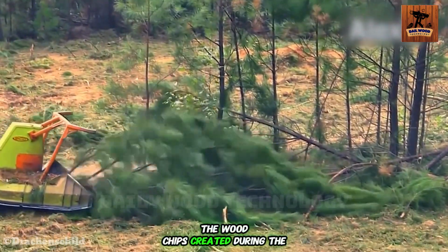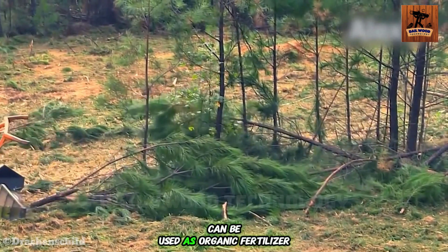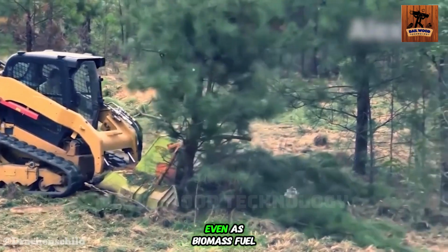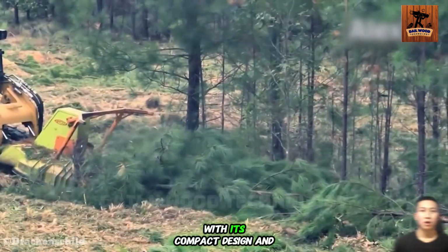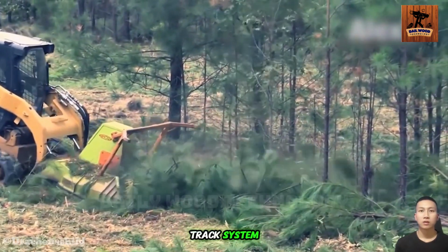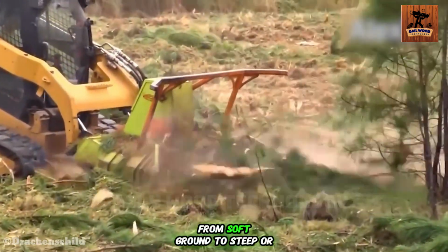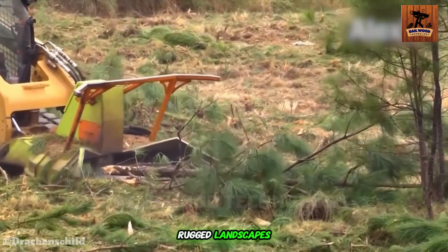The wood chips created during the shredding process can be used as organic fertilizer, mulch for covering soil, or even as biomass fuel. With its compact design and track system, the machine can easily move across various terrains, from soft ground to steep or rugged landscapes.